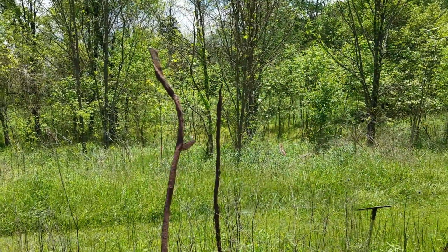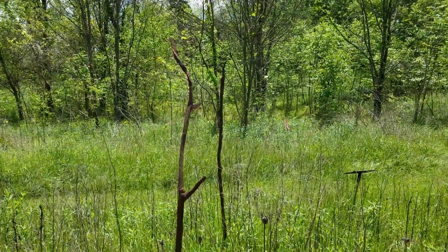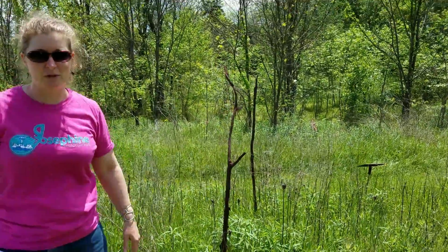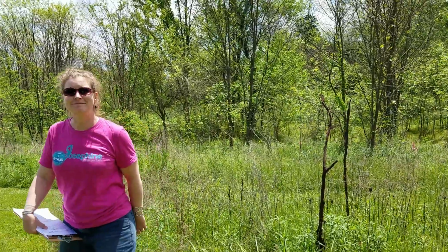I think it's a really lovely piece, and it is probably one that people may not notice because it can blend in a little bit, but it's a sweet piece. So we're glad to have this piece here from Franconia Sculpture Park. We're going to go look at another piece now.